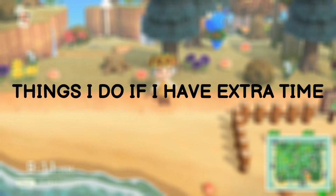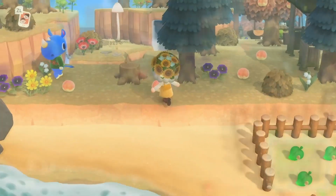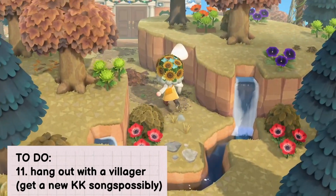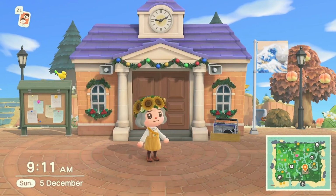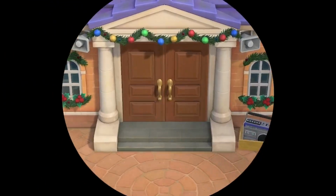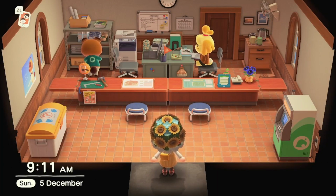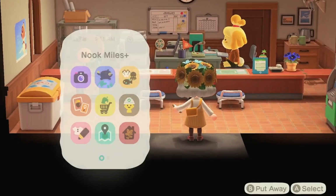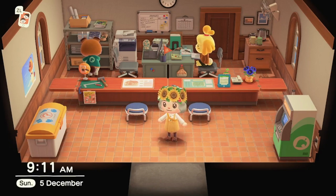Now let's move on to the things that I will do if I have a little bit more extra time. One of them is hanging out with a villager, which I haven't actually done in a little while. Ozzy used to ask me to come hang out almost every day when the update first launched. I haven't seen the hangout bubble in a while, but that is definitely the cutest thing ever. And you can also get a K.K. song from the villager, I think, the first time that you go over to their house. So I will definitely do that if I have time.